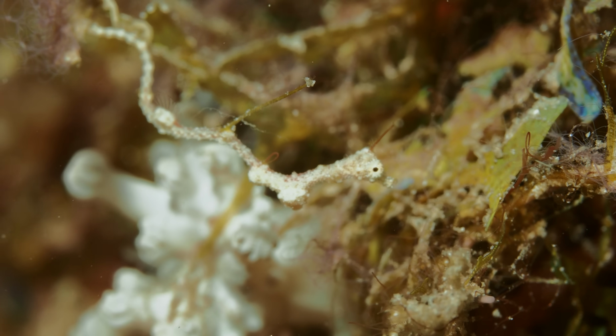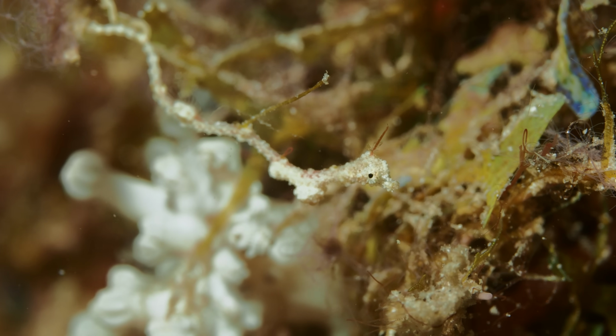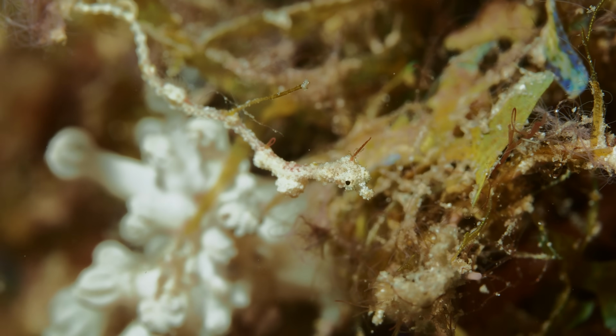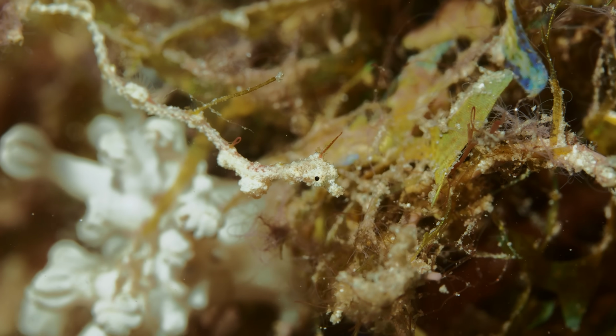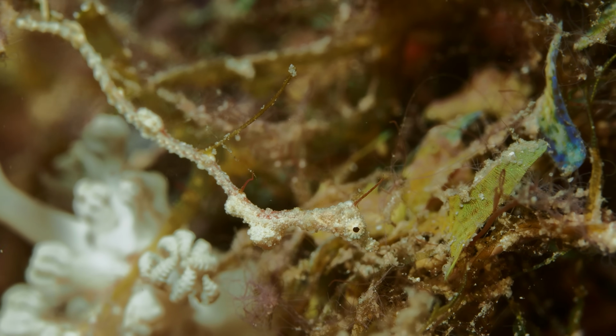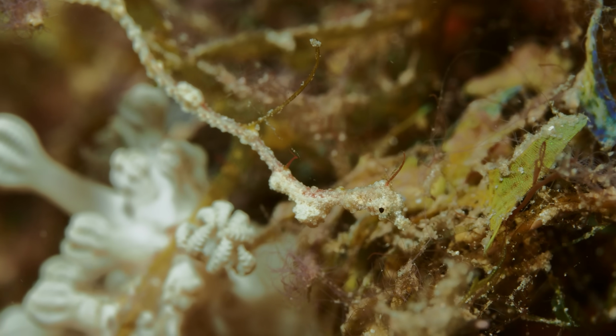Like, how the hell did these guys even survive evolution? This is insane. This is a critter that is so rare to me, I didn't even know it existed. This should be on every underwater photographer and videographer's dream list. This is such a crazy little species. I mean, every time I look at it, I'm just laughing like, what in the heck is that?